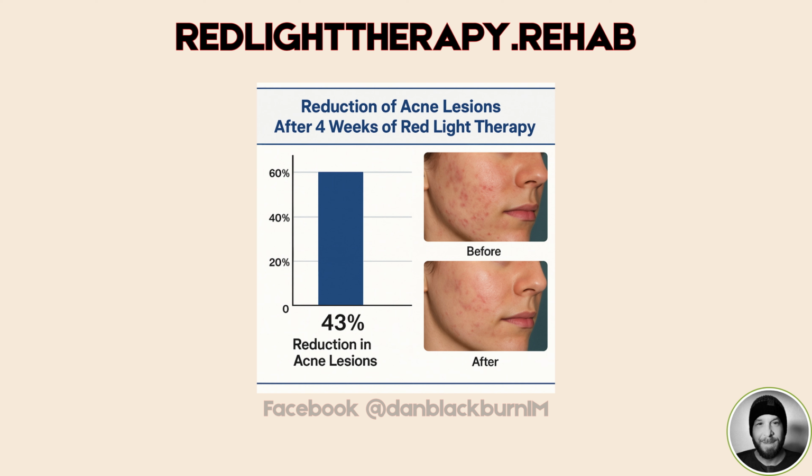And that lower power usually means home treatment requires significantly more frequent sessions, and often much longer sessions, over weeks or months, to potentially see results comparable to clinical studies. It really demands a serious commitment to the routine.